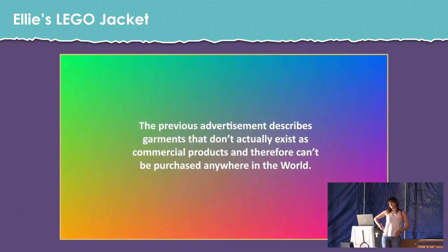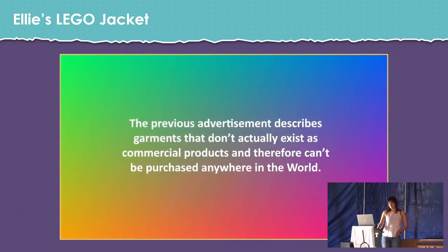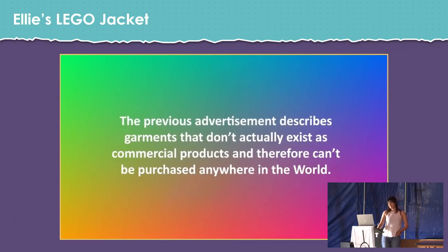The previous advertisement describes garments that don't actually exist as commercial products and therefore can't be purchased anywhere in the world.